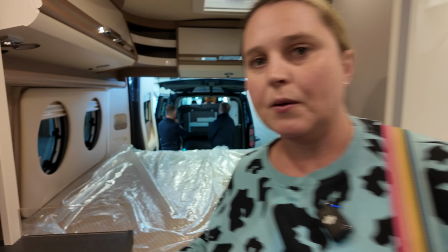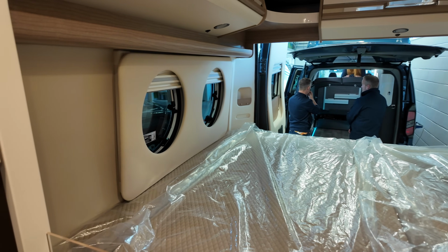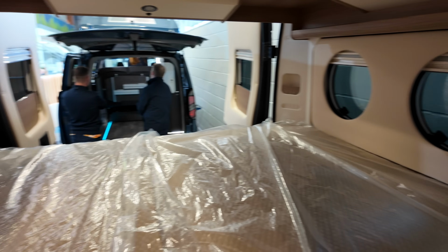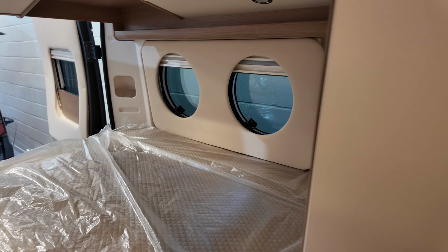So they look a little bit more portholey from the inside. So there we go. They are quite cute. Yeah. So that's your two opening windows there, and obviously you've got your opening windows on the back doors as well. It doesn't mean you lose any storage, because there wasn't any storage within the walls there.